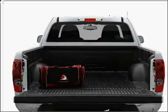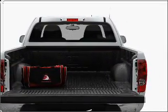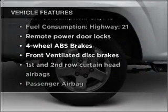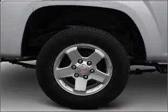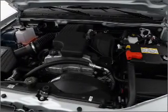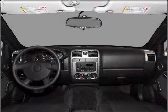Anti-lock brakes help you bring your vehicle to a safe stop. Heated seats make cold weather driving more endurable. Plus, enjoy these notable features that are included in this vehicle: air conditioning, power door locks, power windows, power steering, cruise control, power mirrors, an alarm system, an AM/FM stereo with a CD player, an adjustable tilt steering wheel.